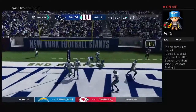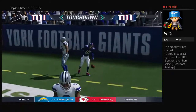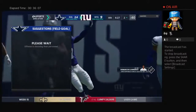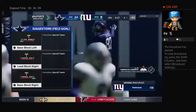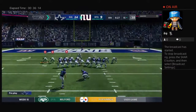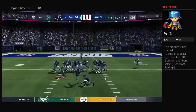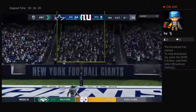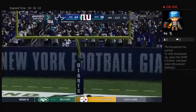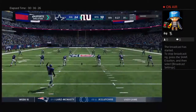Jones going to throw deep for the end zone. And he's got it. Touchdown, Giants. Sterling Shepard with touchdown number 7 on the year. And the Giants are able to cut into this lead. And this is up and good. That'll make it a score now of 24-10. Cowboys 24, Giants 10.